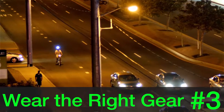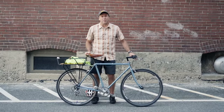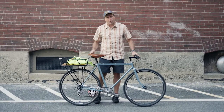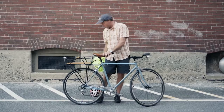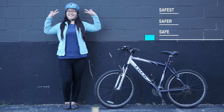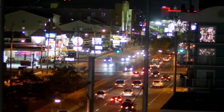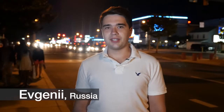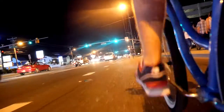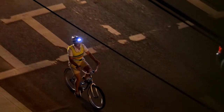Step 3, be visible. Make yourself easy to see. Be visible out there. That means choose bright clothes to wear when you're riding your bike. You can go neon, but even a white shirt or a brightly colored shirt makes a big difference. Wear a helmet every time. It keeps you safer. It's even more important to be lit up at night. I try to wear bright clothes at night and I try to make all the lights on my bicycle be turned on.